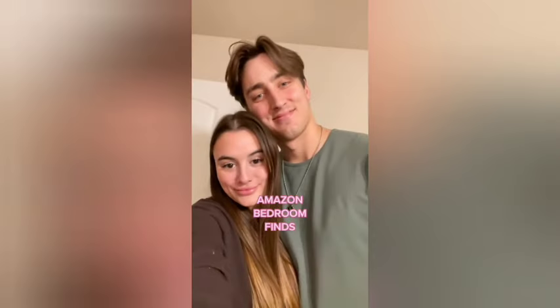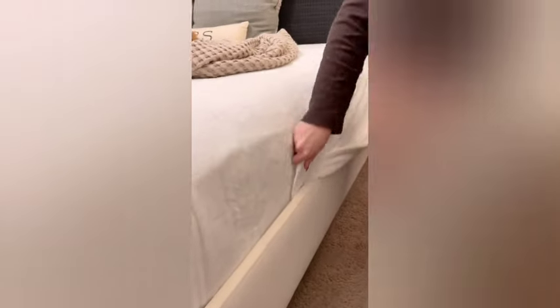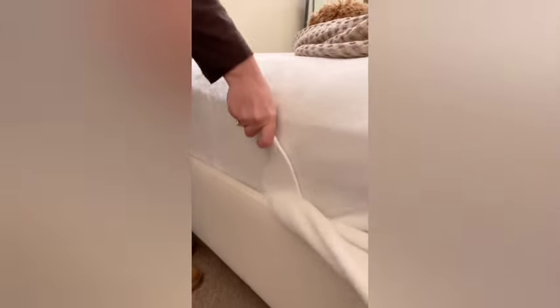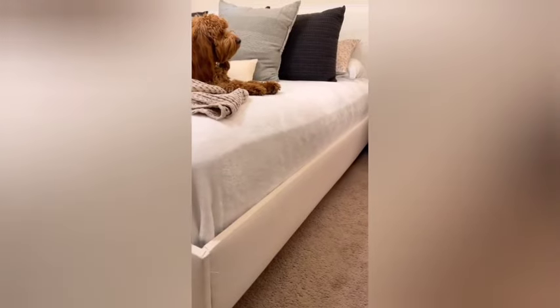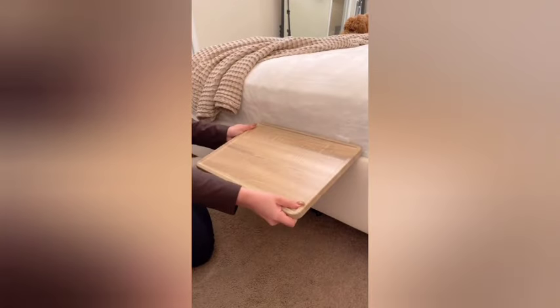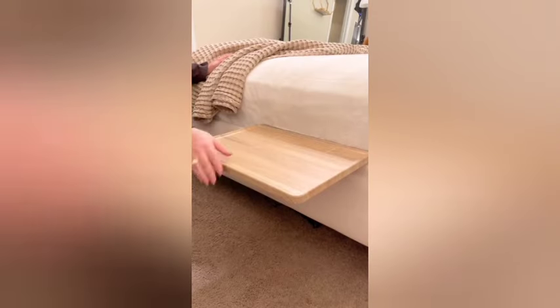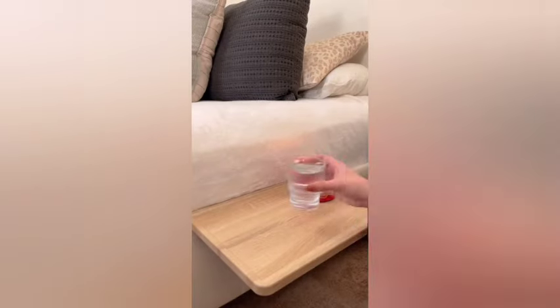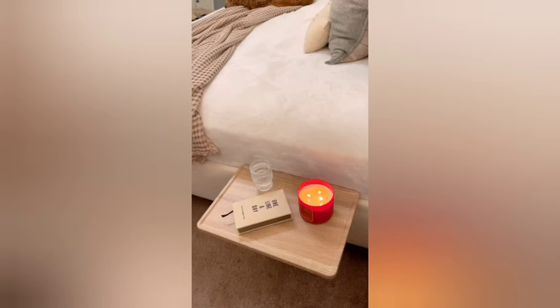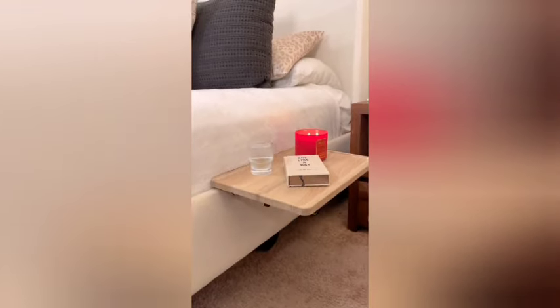Amazon bedroom finds. I'm not kidding, we never make our bed without our tucker tool. It saves my nails when tucking in the fitted and flat sheet under the mattress or into the bed frame and takes maybe 15 seconds to do the entire bed. Next, we have my bedside clip-on nightstand that attaches without any tools to your bed frame. This is perfect for anyone who lives in a dorm or apartment and needs extra table space for your book, glasses, coffee, laptop, and so much more. It's super sturdy and the foam padding keeps it from damaging your bed frame.